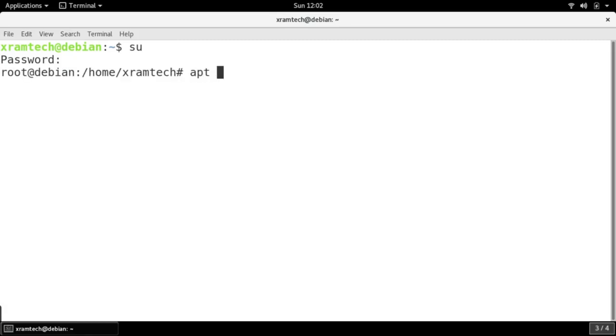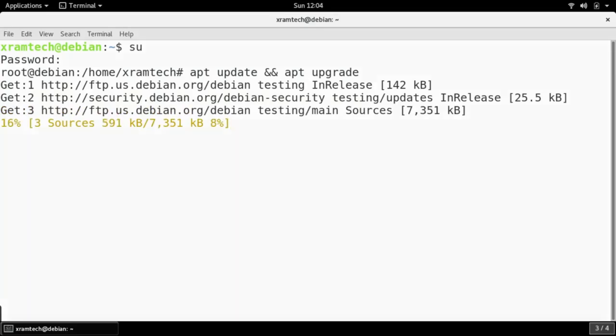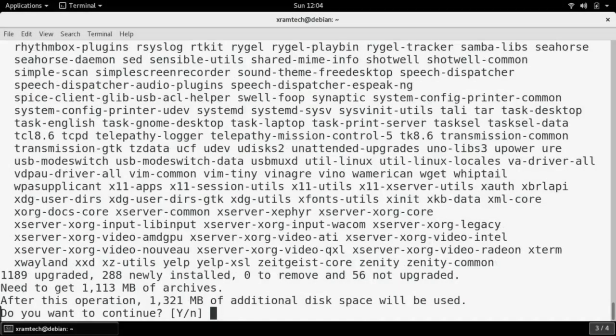Apt update, and apt upgrade. And then press enter. Do you want to continue? Yes.